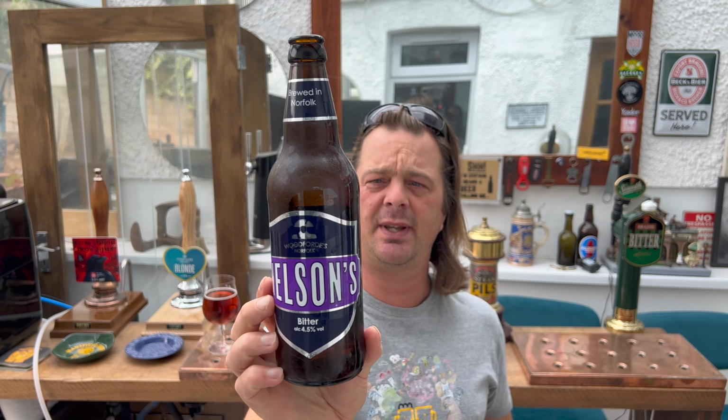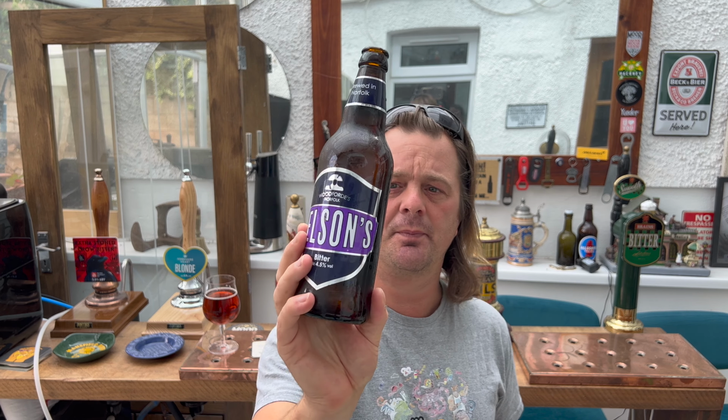Woodforde's Norfolk Nelson's bitter, 4.5% ABV, described as: Nelson's is a delicious classic bitter made with 5 different varieties of hops. It has a complex citrus and spice aroma. Malt notes from roasted Norfolk barley pay homage to Admiral Nelson and his crew, a true Norfolk hero.